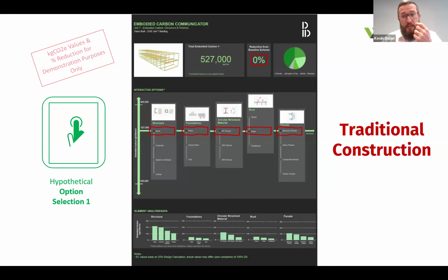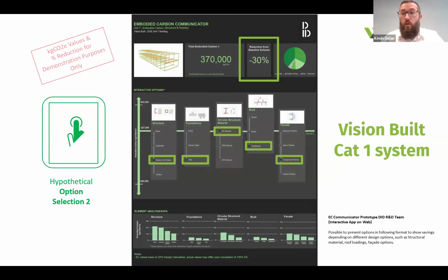So if we look at this quick, we have a quick tool for very early concept design. If we look at the building that I had on screen a moment ago, and you build it in a traditional sense, theoretically 527,000 tons of embodied carbon for the primary structure, or for the entire building, sorry. And if I just switch that then to how our system delivers that building, straight away you can see a reduction from the baseline scheme of 30%. So that's a very quick way of assessing the building at early stage before you get into design development and specific product selection, where you have much more options to deal with this.